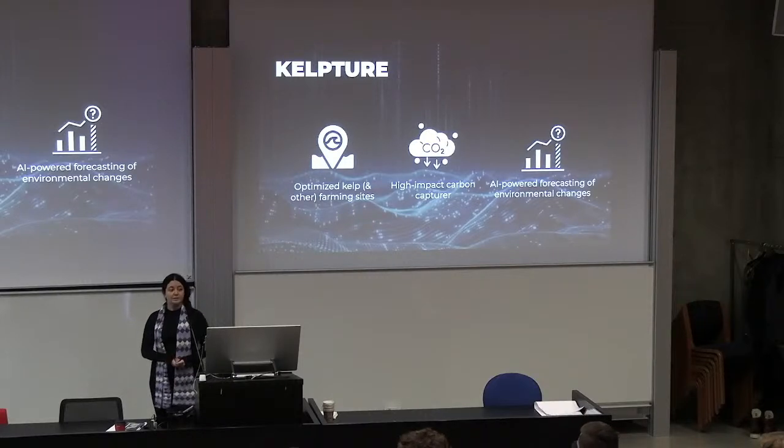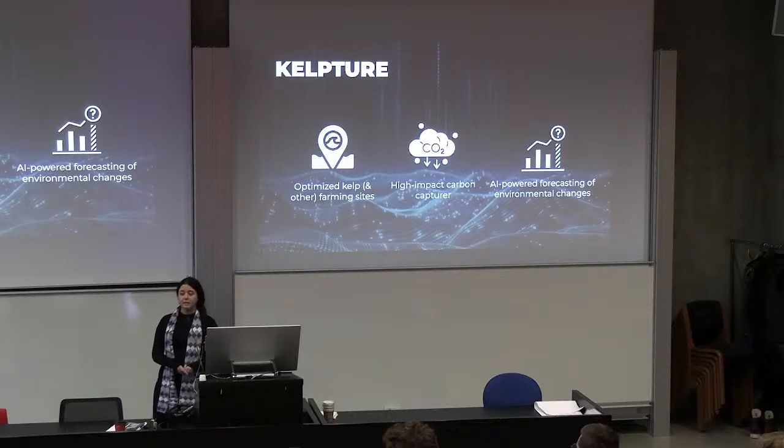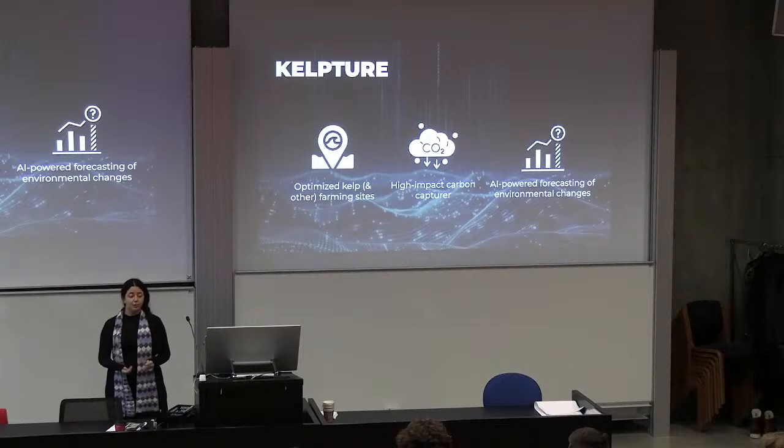It optimizes kelp and other seaweed or plant farming sites, to help provide a high-impact carbon capturing mechanism. And in the longer term, we would have AI-empowered forecasting of environmental variable changes.